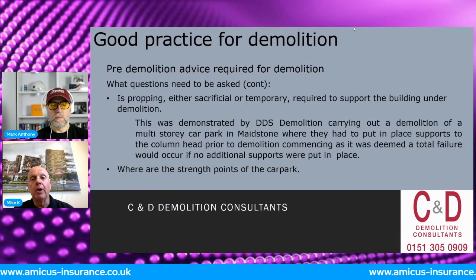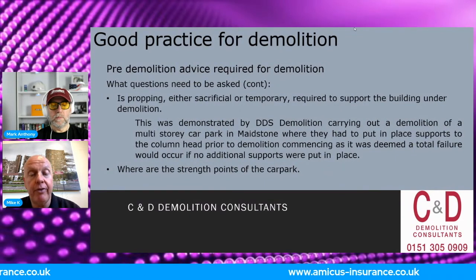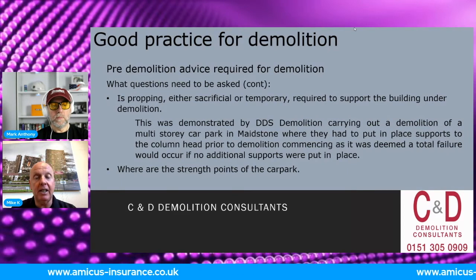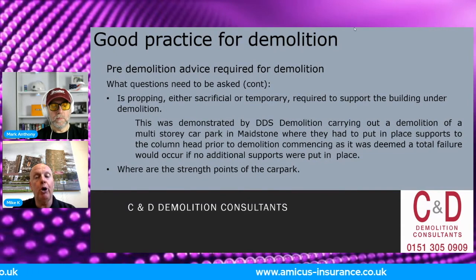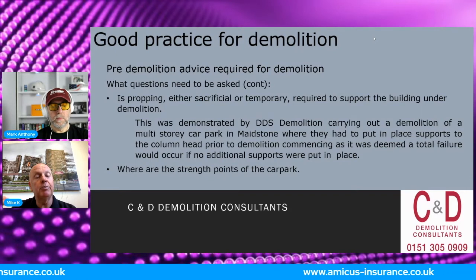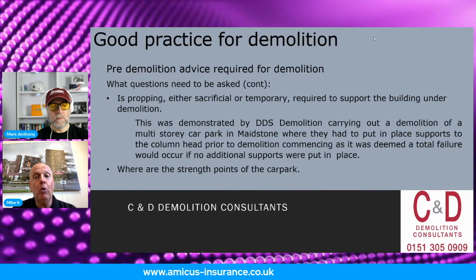Okay, so other advice that we need to give for the takedown of car parks. Have we got to put some propping in place? Is the propping going to be sacrificial? Is it going to be temporary? How are we going to support the car park? As we've seen before in that DDS video, when they took the car park down, they'd done some sacrificial propping and some floor loading propping. Again, where have we got some strength in the building?